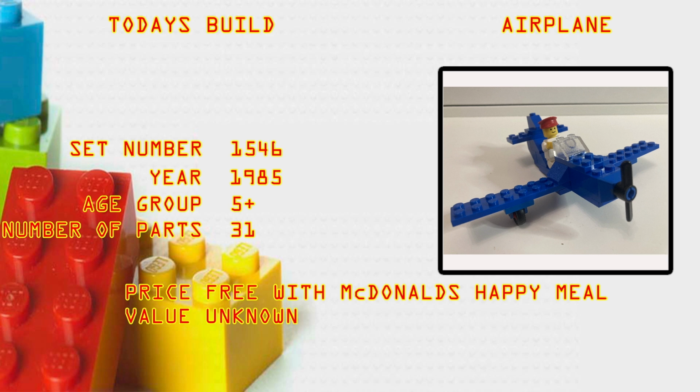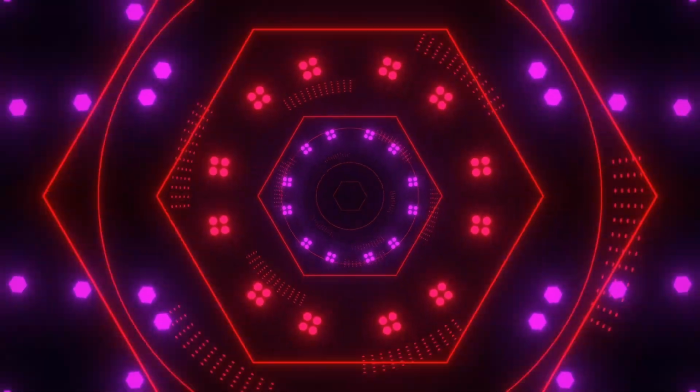This is set number 1546. Year it came out was 1985. Age group 5 plus. Number of parts 31. Price, this was a free Lego set with McDonald's Happy Meal. Current value is completely unknown. It's a mystery.